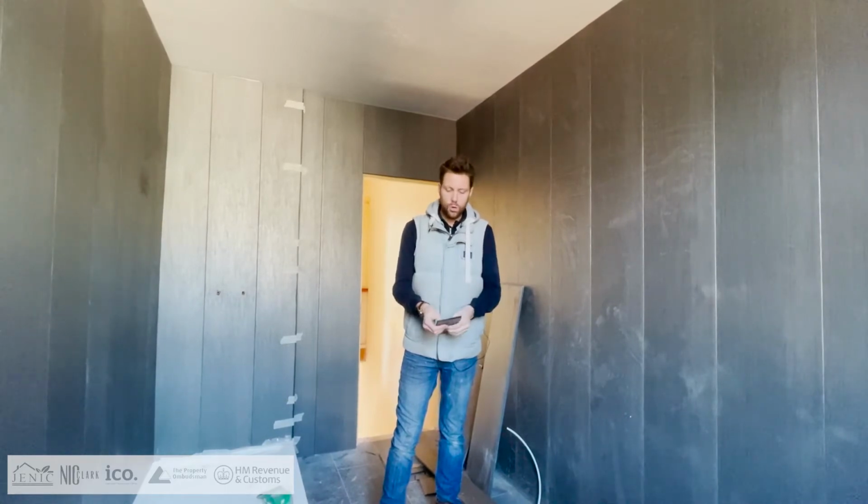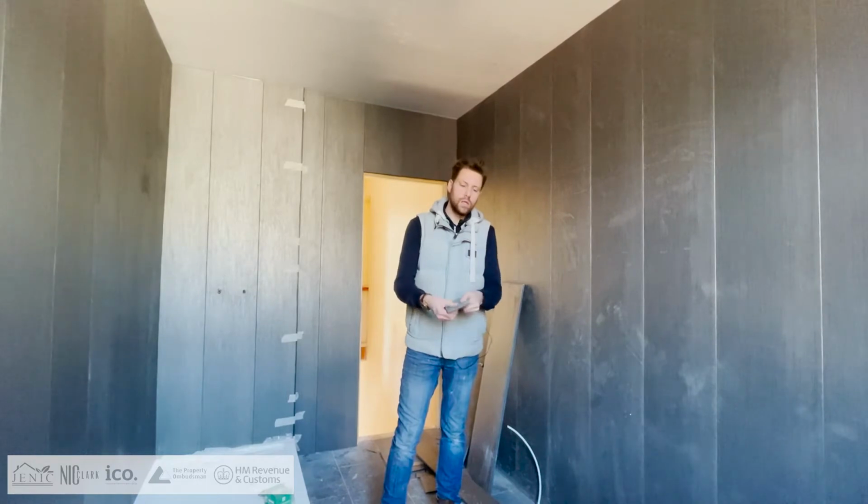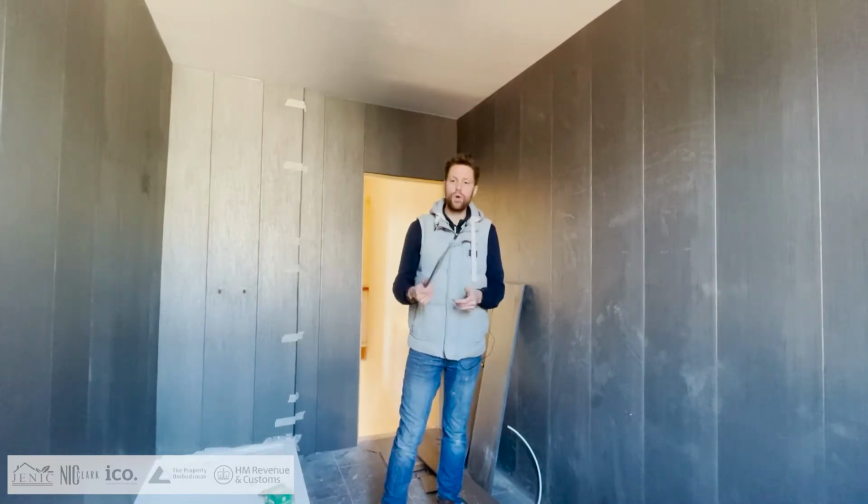So normally with a normal panel, if I'm putting a load of pressure on that, it would have loads of dents in here. This is nice, it's strong, and I'm really happy with it.